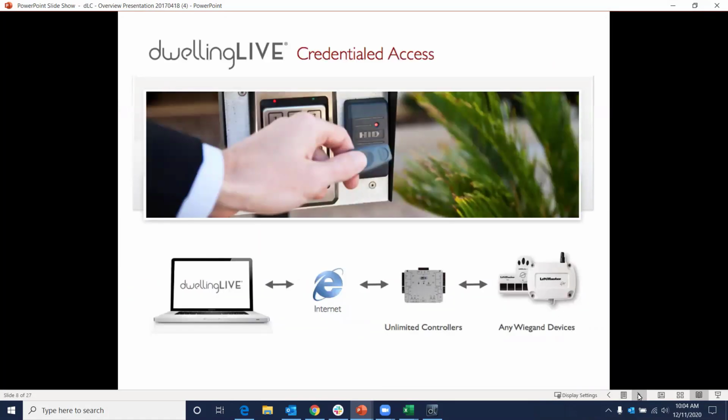In credentialed access, very little hardware is generally needed to integrate a community's existing system into our platform. We integrate with about 95% of your industry standard readers out there, so the only thing required to integrate a community's existing hardware into our platform would just be swapping out the existing controller for one of our controllers. Controllers is basically the brains of the operation that decides whether to grant access or not.